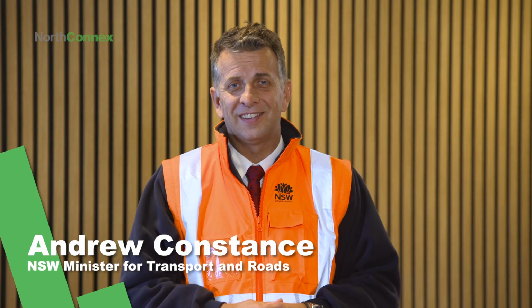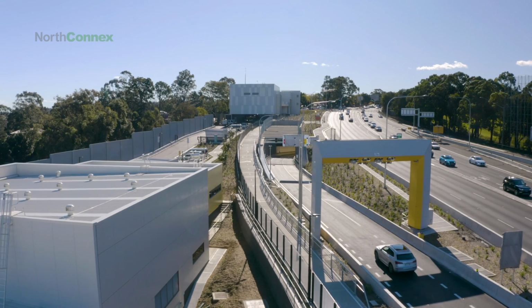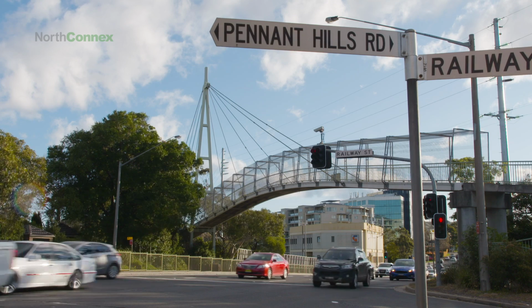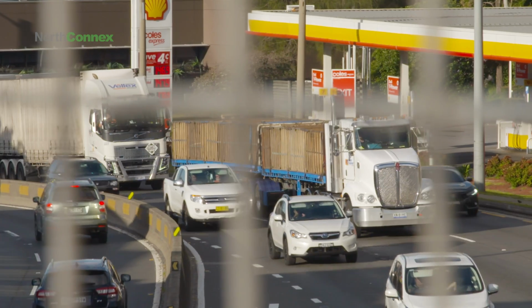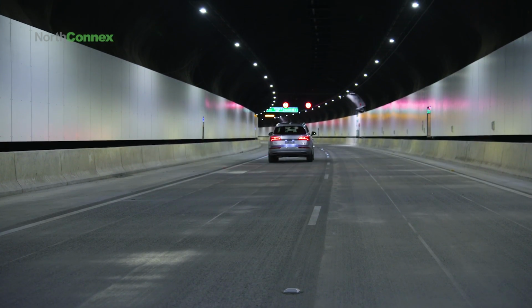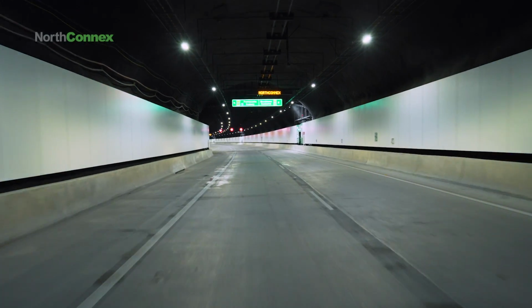Welcome to NorthConnex. We're now going to give you a sneak peek at this incredible tunnel, 9 kilometres in length, one which is going to take thousands of cars and trucks off your local roads. Normally when we open this type of infrastructure, you get the opportunity to walk through it, but because of COVID, we're having to do it virtually.